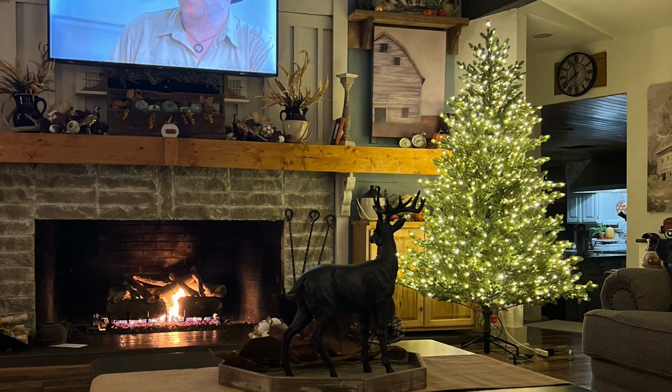Okay. I did get a new Christmas tree this year. My husband encouraged me to get it. He bought me one last year off of QVC, and I love it, love it. And we'll probably do that one in our bedroom. And I'm going to show you pictures from Pinterest.